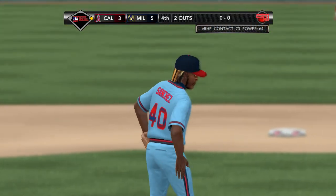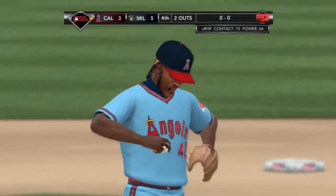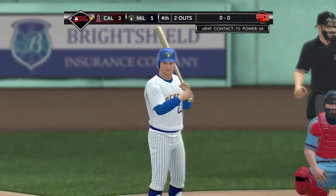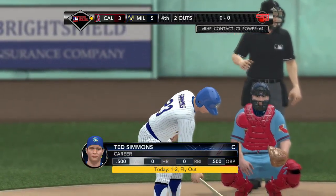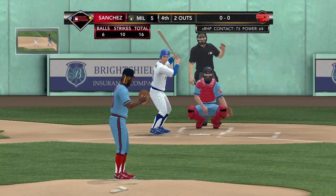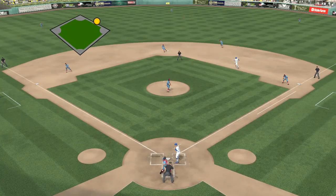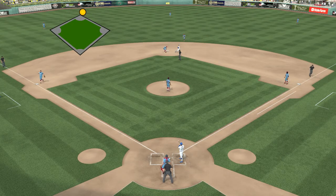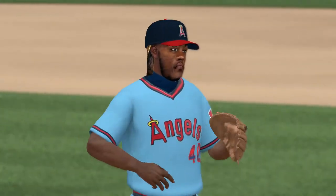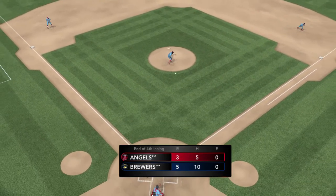Simmons up now. 1-for-2 in the ballgame. Towards second. And he is out trying to take second. No runs, one hit, and no one left on base. And we'll see the Angels.